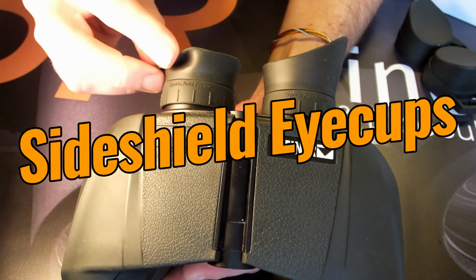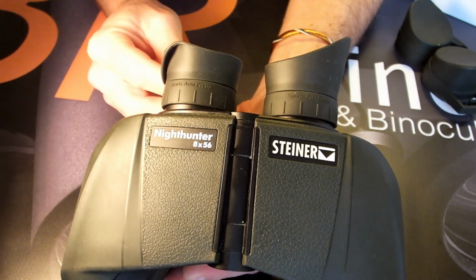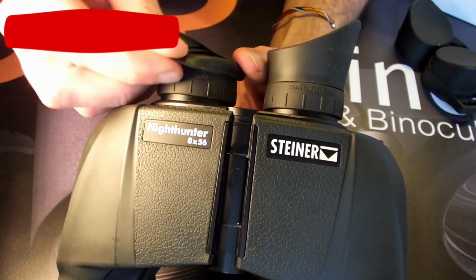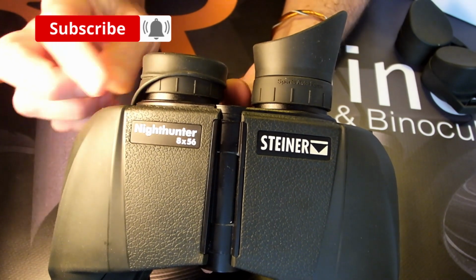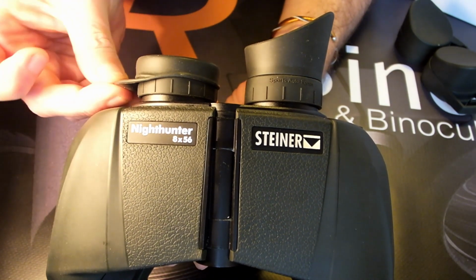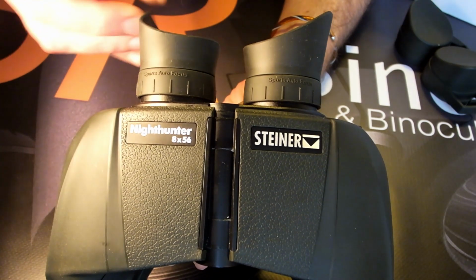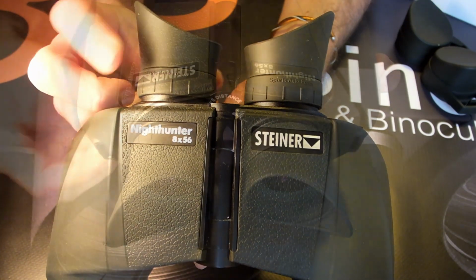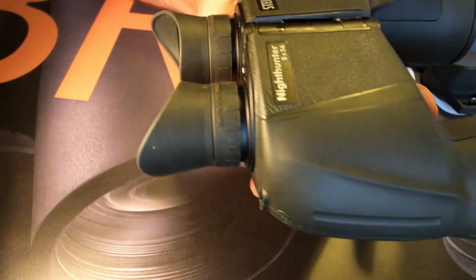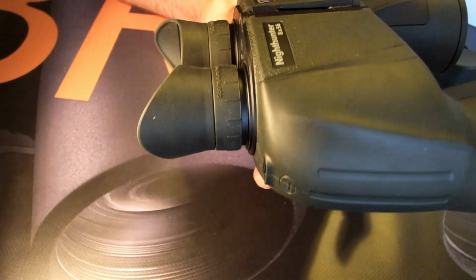Another small but excellent feature, and one that I really like on the Shadowquest, are the soft rubber eye shields on the sides of the eye cups. I am not sure why more brands don't incorporate them into their eye cups, as they do a fantastic job of blocking out light, wind, and any other distractions coming in from the peripheries. These small but important details really do help in a wide range of situations.